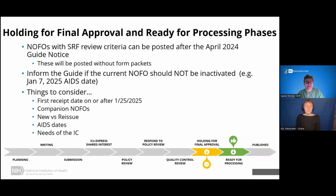So again, things to consider about strategizing which NOFOs you need to get out the door earlier versus later. First and most important is, when's the receipt date? Our fellowships are also going to need to be reissued for changes to the fellowship. Their deadline's not till April 2025. So, those can wait.